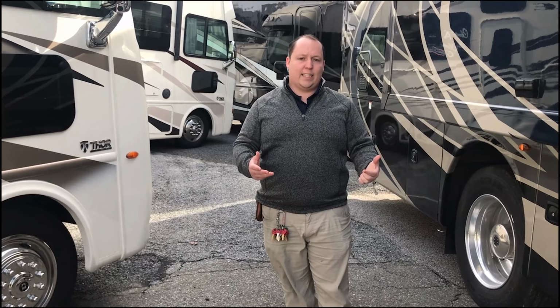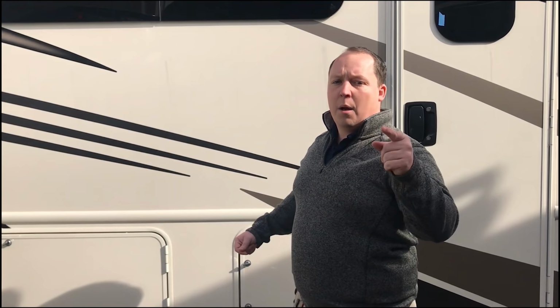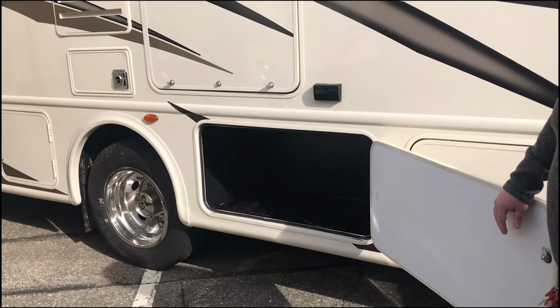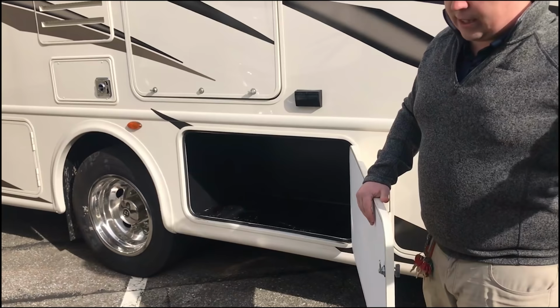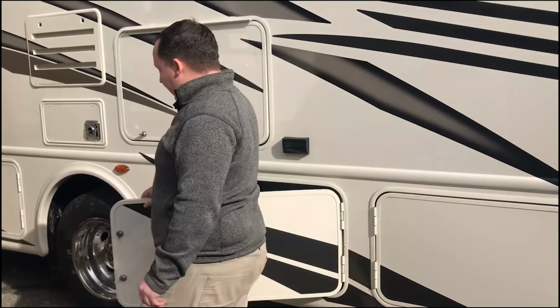And what the bigger chassis does is two things. One, it makes it so you're able to have more weight, more slide outs, which I'll touch on on the inside, and exterior storage. Right here, on a level one motorhome, you get great exterior storage, but you just get even better exterior storage there. But here's what some of your exterior storage is, and this is the door. As you can see here, it's a fiberglass door that shuts it.